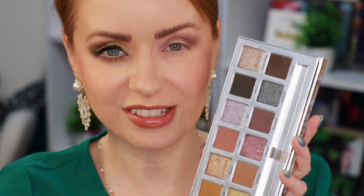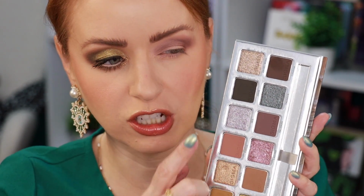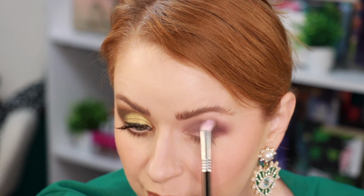Okay, so I want this to be kind of like a smoky look, so I definitely want to use Onyx, but I'm going to go in first with this one. I'm using a Sigma E26 brush to apply this shade. At first I was thinking I'll just do Onyx all over the lid, so it could really be a smoky look. But then I thought, no, I want to try and use as many shades as I can, just so we can really test this palette out.